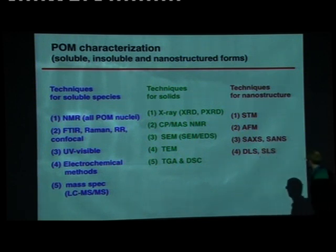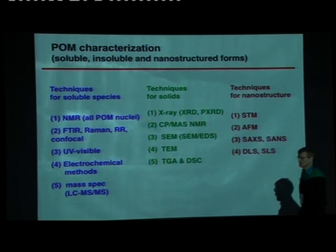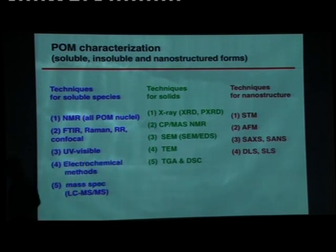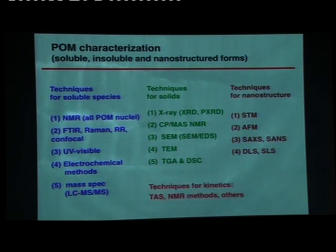Okay, then there are techniques that are kind of nanoscale: scanning tunneling, as I've noted, and atomic force microscopy. Small angle X-ray scattering is becoming increasingly useful. Small angle neutron scattering is very useful, but there aren't many places you can do it. I'm sure there are some in India, but it's just hard. It's not a routine technique. You need to go to a linear accelerator center, a neutron source.